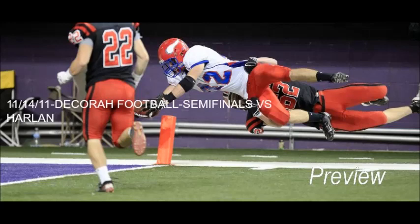3rd and long for Decorah. Well, not a whole lot of room to run at the point of attack. Harlan did a good job there to exploit where the gap was and understand where the football was going. And Josie did as much as he could to pick up 3 yards on the play. 3rd and 11 for Decorah at the 36. Vikings 3 of 5 on 3rd downs.